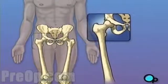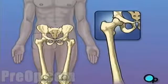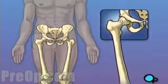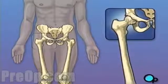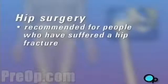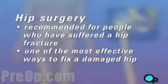But over time, especially in patients who suffer from arthritis or rheumatism, the hip joint can wear down. Cartilage, the tissue that cushions the bones and makes it possible for them to move smoothly against each other, can wear away. When this happens, the bones rub together, causing pain and even restricting the ability to walk. In some cases, hip surgery is recommended for people who have suffered a hip fracture. No matter what the cause, one of the most effective ways to fix a damaged hip is to replace it surgically.